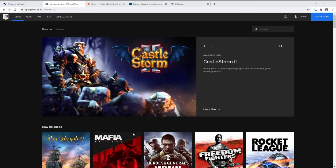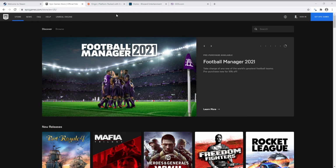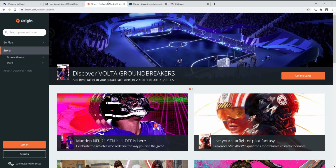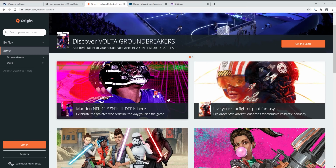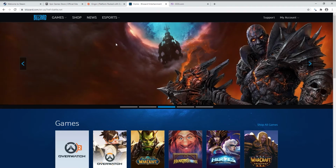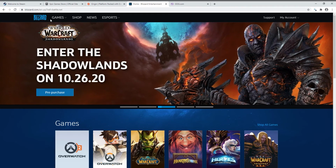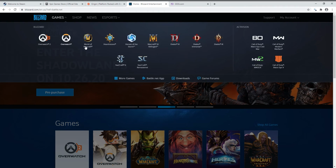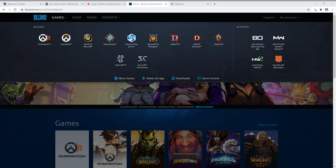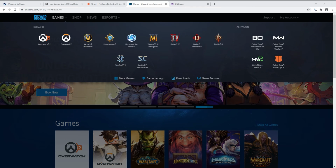Now, some publishers want to have their own stores, such as EA Origin or Blizzard's Battle.net, who want to keep their games online. That way they don't have to pay a revenue fee to Valve or Epic Games. So here's Origin. Notice that they have Madden and Star Wars. And of course, we'll go on to Blizzard, which has Overwatch 2, Overwatch, World of Warcraft, StarCraft, and the Call of Duty series. And with both, you also have to download and log in just like so.